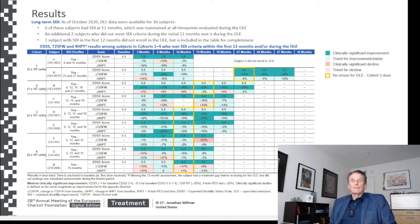This table shows the results of all patients achieving SDI. The color codes explain the trends for disability improvement, green being improvement and pink being decline.